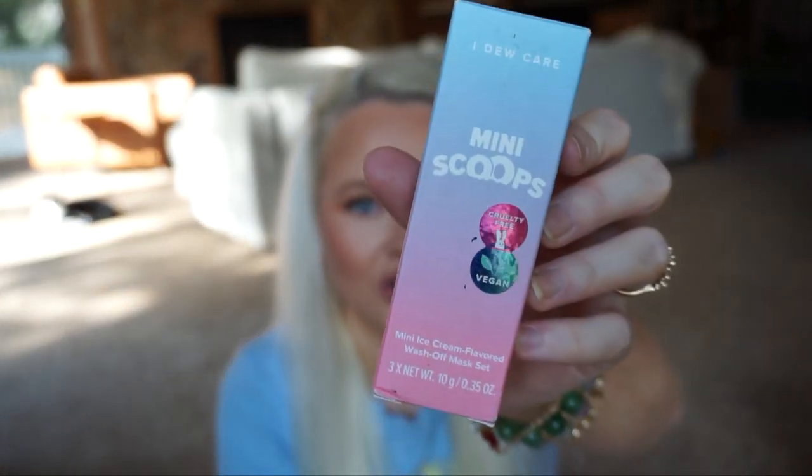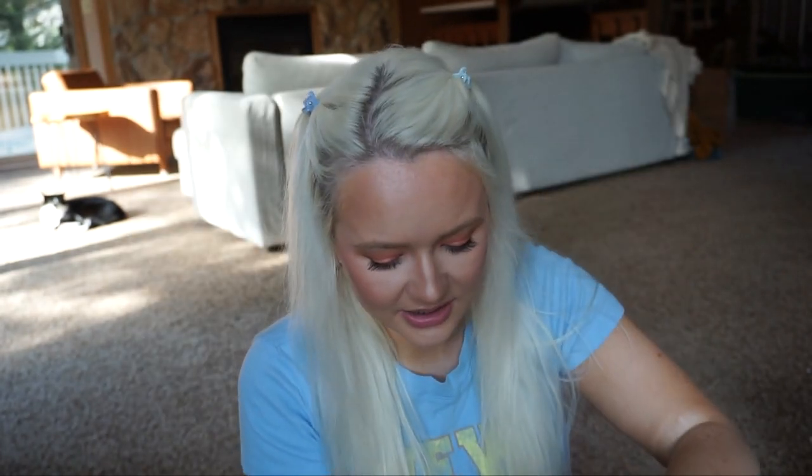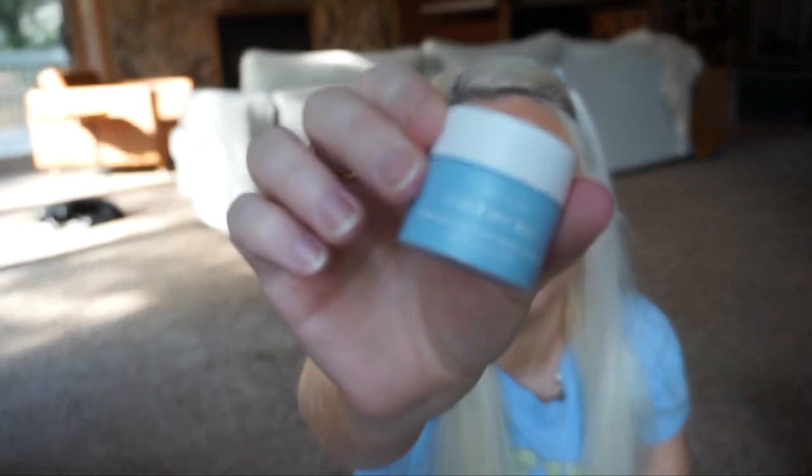And then I ordered this because I was just like, I wanna try everything. So I got this mini scoops, once again, like a trial size. I think they sell this, by the way, at Ulta as well. But I had to get this. So this is just like a mini wash off mask. You can leave it on for like 5 minutes.